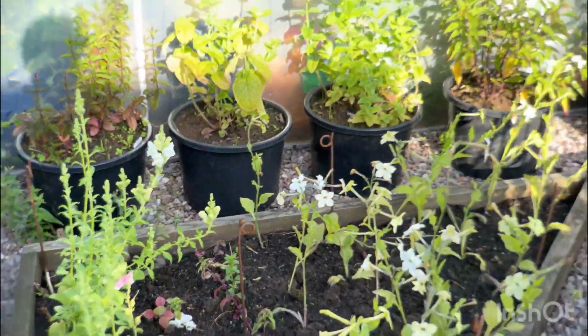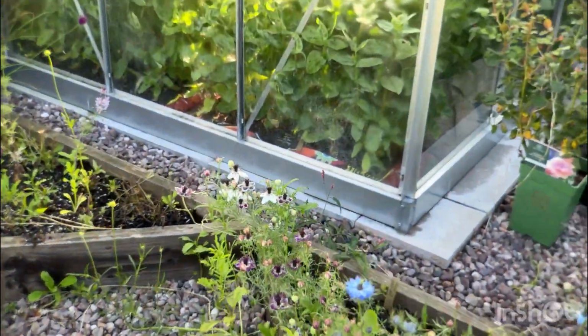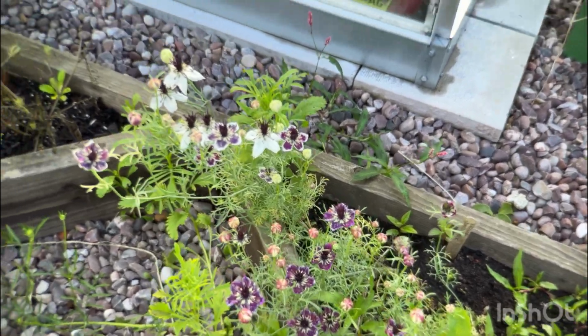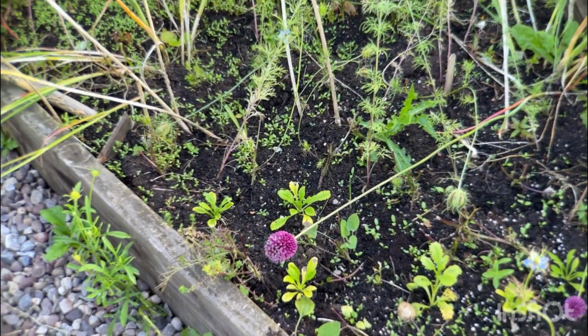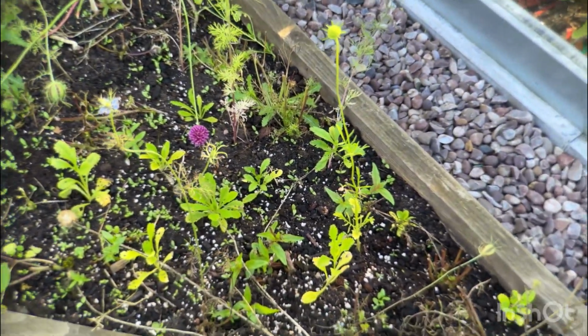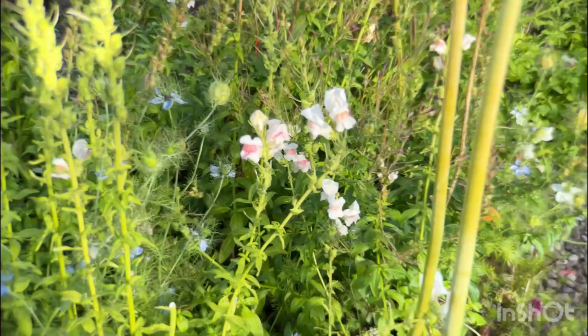A few more antirrhinum. And then a bed that I've literally ripped out the Nigella from. Look at the Nigella in there. Hello, you're so pretty. Few Allium sphaerocephalon, which I can never pronounce. I'll cut those for drying in a bit. And then I've just overdressed this with some scabious in there, and overdressed it with some Nigella seeds. See if it comes this year.